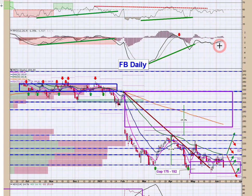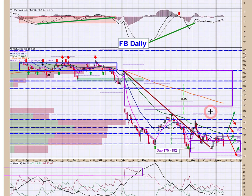Moving on to Facebook, which is now going as Meta. It's probably going to take me a while to convert over. I'm just going to keep calling it Facebook for now, but the symbol has changed. And in that symbol change, I lost all my annotations on the 60-minute chart. So I'm just going to show you the daily chart, where for some reason luckily I retained those levels.